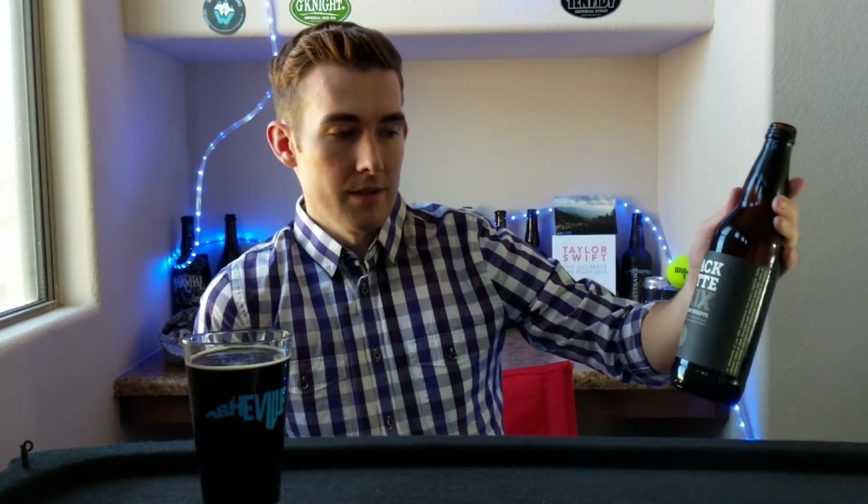Personally, I love rum aged beers. Even better than bourbon aged, in my opinion. Oh, it's also got Saigon cinnamon in it as well. I don't think I've ever had this one. It's extremely limited release. Well, I can tell you I've never had the 29th birthday, but they do a special birthday type beer just like this every year. So, pretty excited to try it.